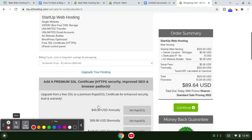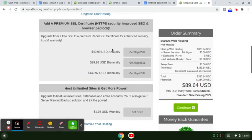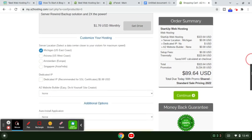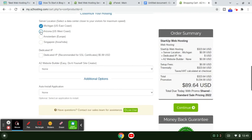Okay, and so great. So what you're going to do is just scroll down. You'll see some options for SSL certificates. A2 Hosting gives you free SSL certificates. So these are some different types of SSLs that you can get, which you don't need right now. You can just scroll down and you'll see some other options as well. Go to data centers. There are 4 that you can select from: Michigan, Arizona, Amsterdam, and Singapore. I recommend that you guys select the one that's closest to you, like wherever it is that you live or where your visitors will be coming from. So mine is Michigan, but you can select either one that you want depending on your location.